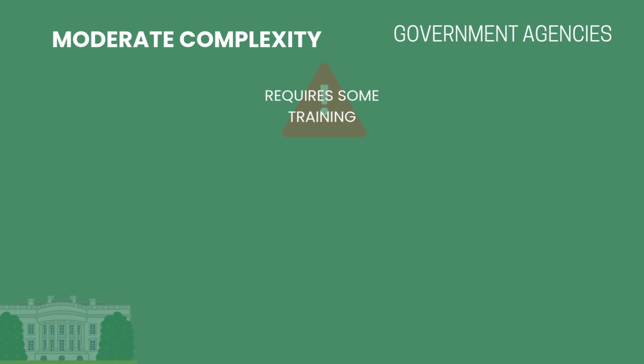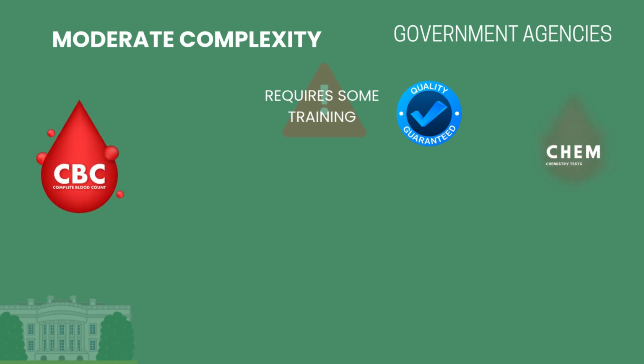Labs that do moderate complexity tests have to follow more rules, like doing regular quality checks and making sure the people running the tests are properly trained. Examples of these tests include complete blood count testing, chemistry panels, and provider-performed microscopy tests.